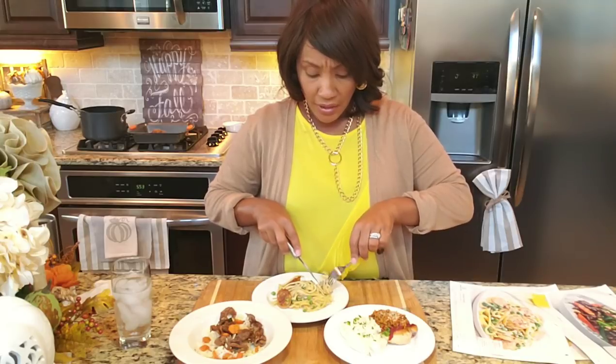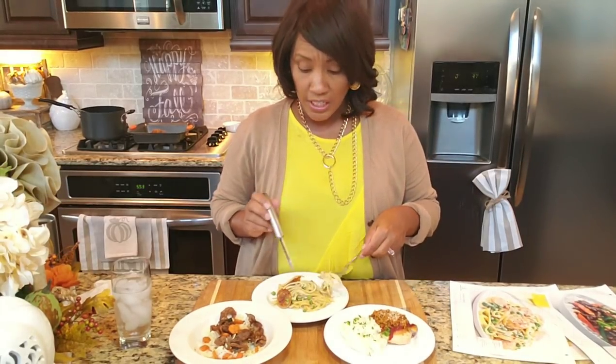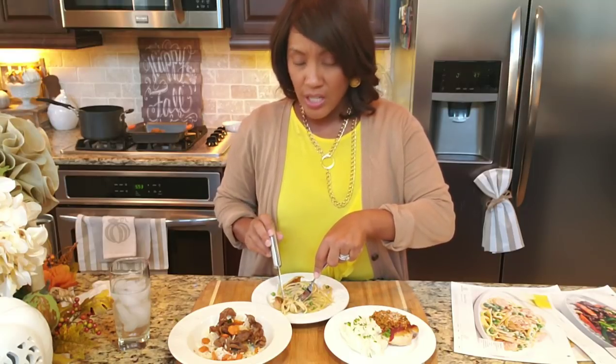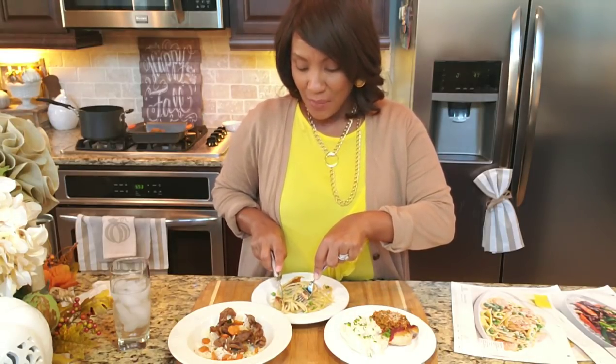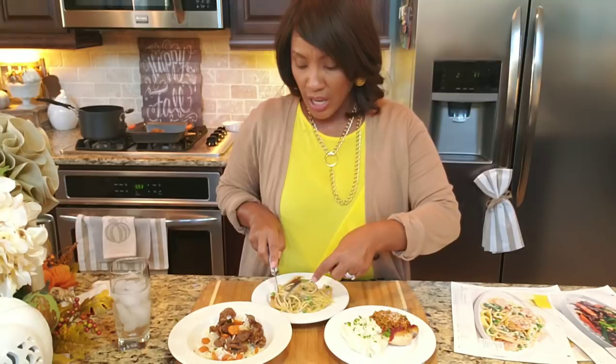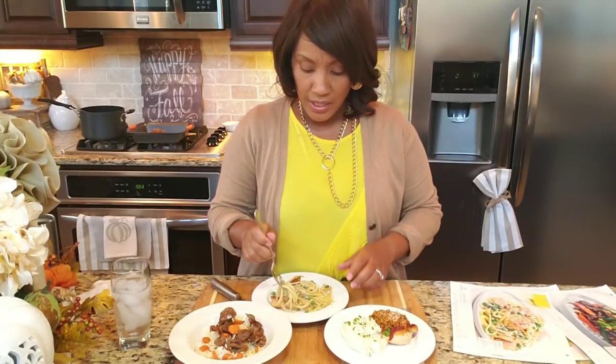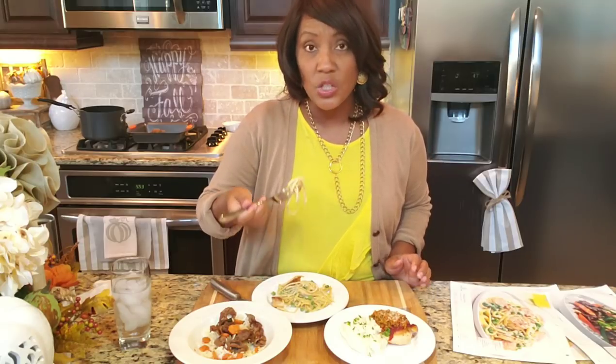I will say, I cooked this one first, and so my husband did try this one already, and he liked it a lot. And my little guy liked it, he said it was okay. I think it's tasty. I think he just said it was okay because he's probably not used to eating scallops. But yeah, otherwise they liked it, so let's give it a try.